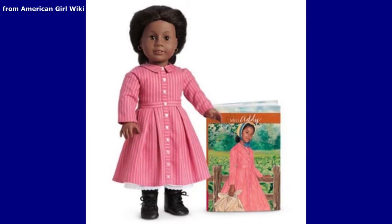This is more of just a fact than some of the other things on the list are. Addie's full name is Aduke, and Addie is a nickname. She is named after her great-grandmother. Aduke means much loved in Yoruba, which is a Nigerian language. Addie's cowrie shell necklace that is included in the accessories of all iterations of the doll was handed down from this great-grandmother.